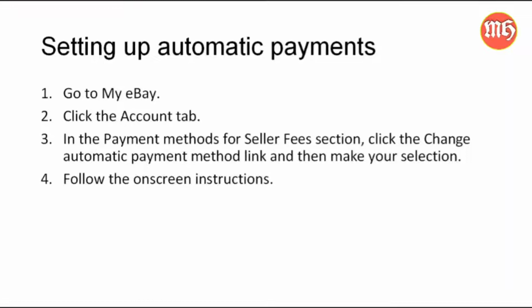If there is any chance you'd like to change your payment method, it can be done at any time by following the method here. 1. Go to My eBay. 2. Click the Account tab. 3. In the Payment Methods for Seller Fees section, click the Change Automatic Payment Method link and then make your selection. 4. Follow the on-screen instructions.